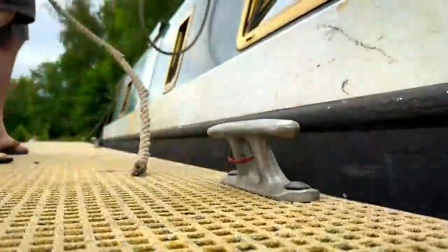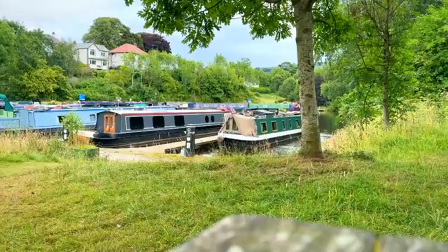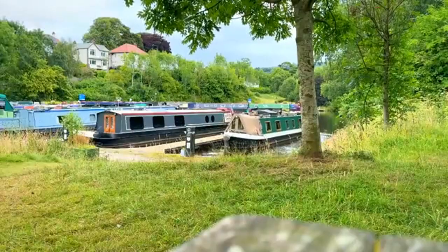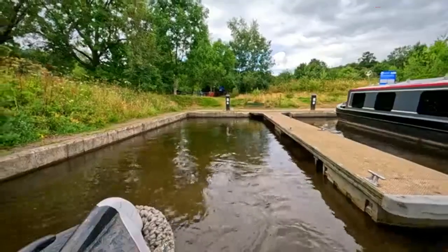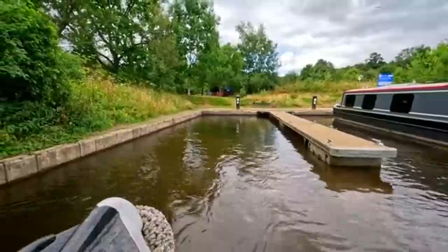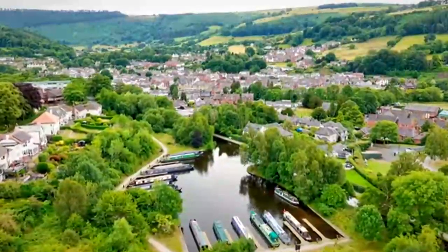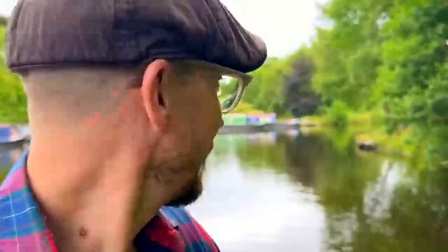This journey is going to have it all. Aqueducts, tunnels, lift bridges, locks, the lot. And I also get to explore canals that I've never been on before, which is always a plus considering how long I've been doing this, over 10 years, moving around the system. I've got a rough plan, I've got the route, but if it's actually going to work out the way I planned it to, I don't know.